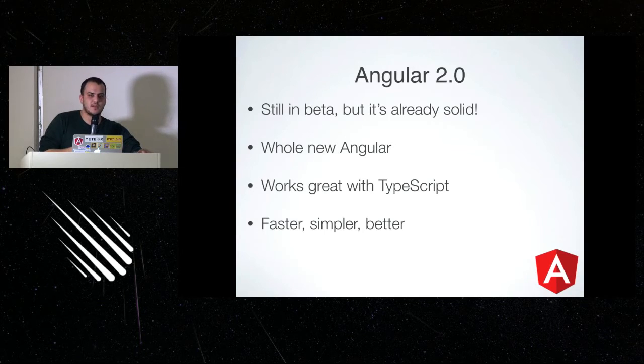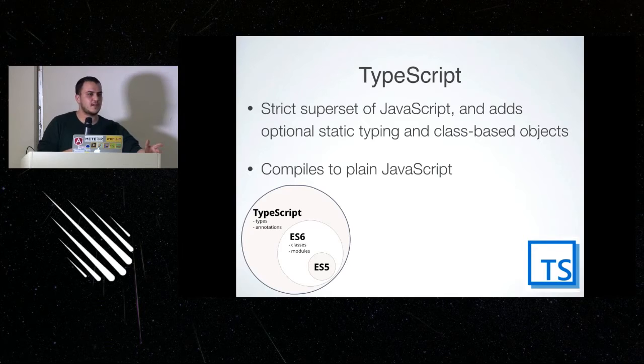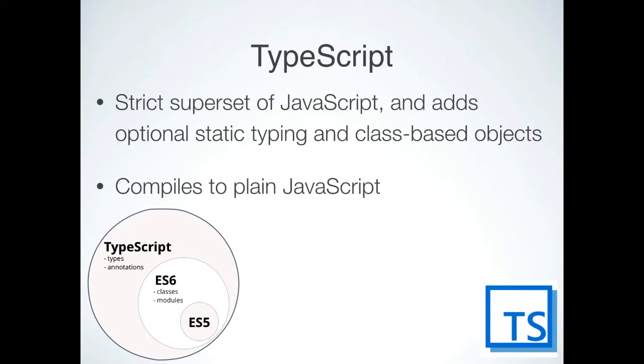Another feature we can use when writing an Angular 2 application is to write our code in TypeScript. Just a brief note about TypeScript for those of you who don't know it yet. This is the line from their own definition: it's a strict superset of JavaScript and adds optional static typings and class-based objects. So it's ES6 with other great features. We need to remember that it's compiled to regular JavaScript because browsers do not support all of these features right now, maybe in the future. Angular 2 is written in TypeScript, and they recommend you use TypeScript to write your new applications.